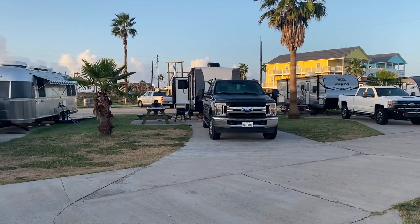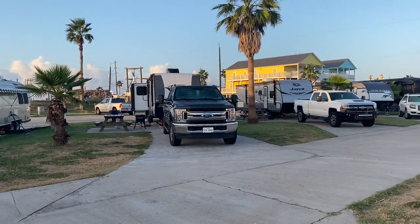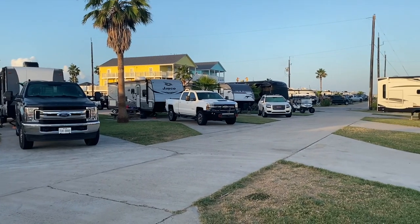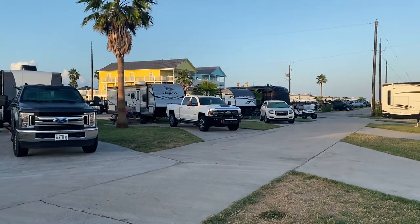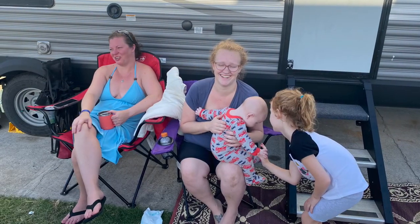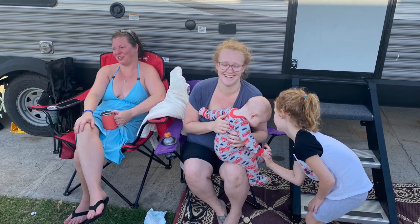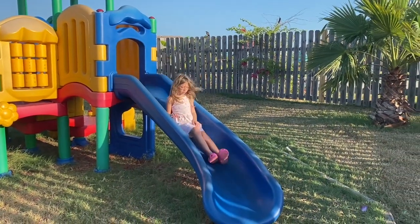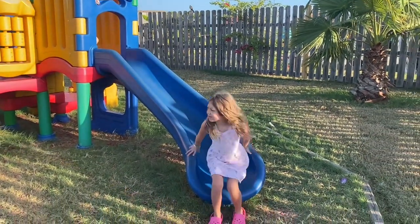There's our site, I think 704, 3 and 2. We rented an RV for Aubrey and Trevor. Really nice. Not the greatest slide, huh?